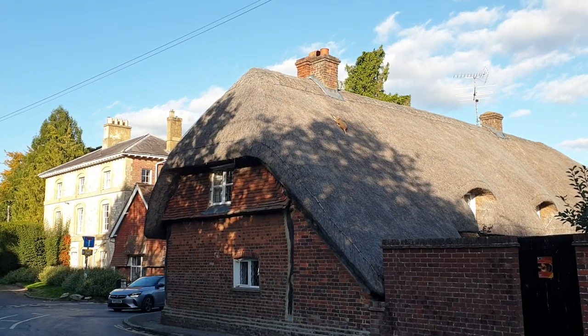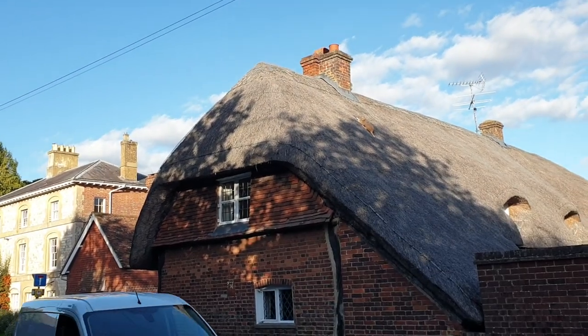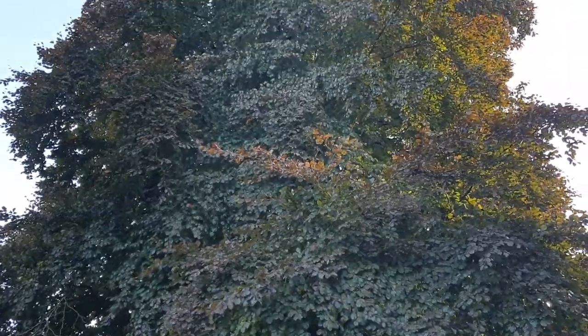Now, we all had to look twice when we looked up at this thatched cottage. It looks like there is a cat scaling the roof, but it's an excellent thatcher's mark, and it looks very realistic. I'm surprised that Lily the Podenco hasn't gone for it.